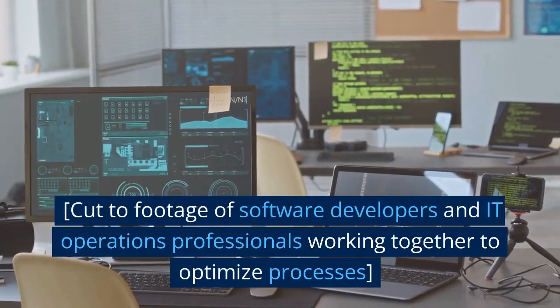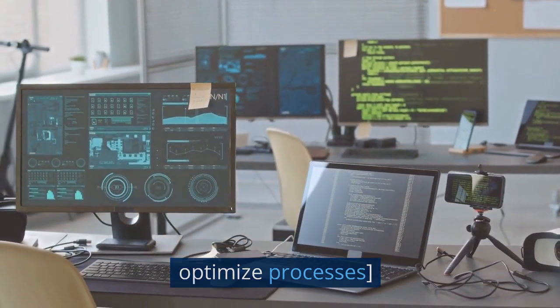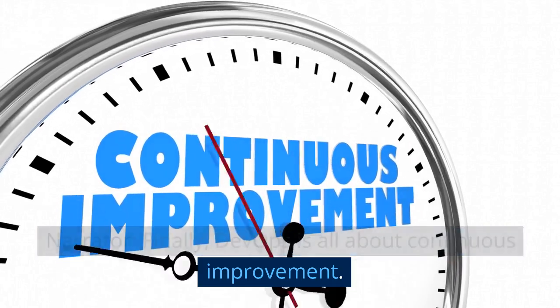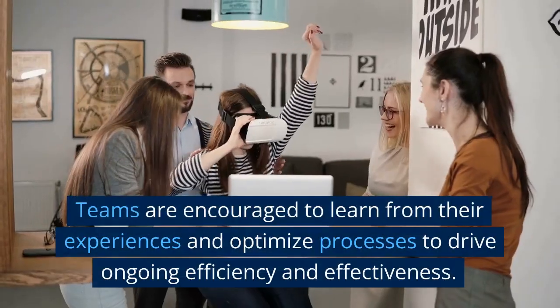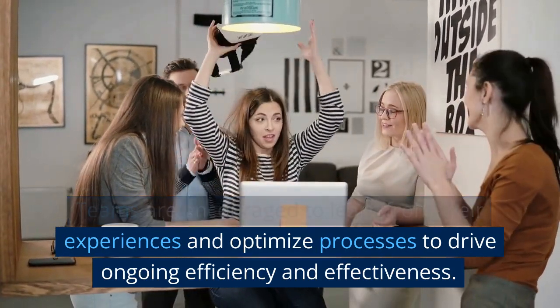Cut to footage of software developers and IT operations professionals working together to optimize processes. Narrator. Finally, DevOps is all about continuous improvement. Teams are encouraged to learn from their experiences and optimize processes to drive ongoing efficiency and effectiveness.